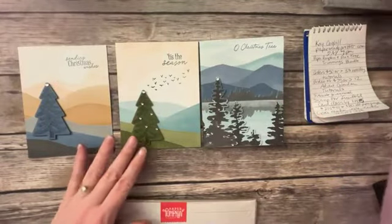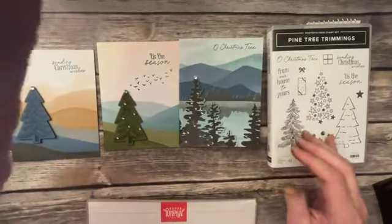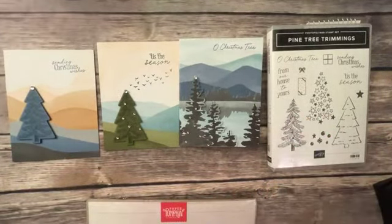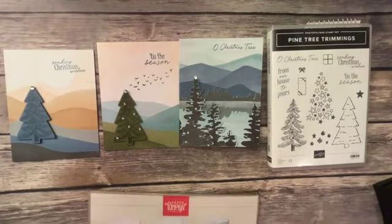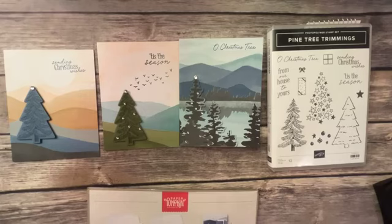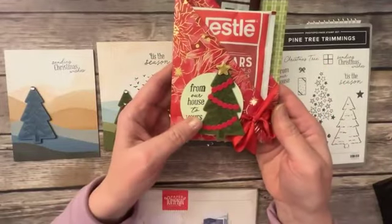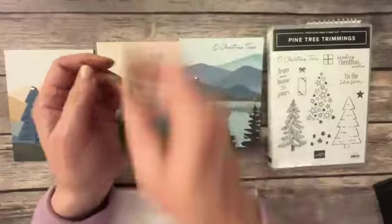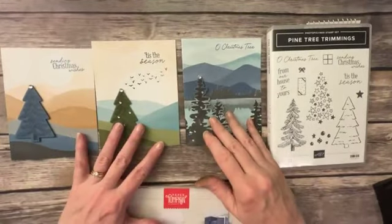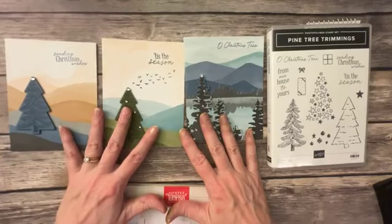And I've been really loving this stamp set called Pine Tree Trimmings. We used it on one of our 12 days of Christmas to make a project. Let me see if I can find it. Oh, yeah, it was the hot chocolate packet. So we used it to make our little hot chocolate packet on day, I can't remember, 4. And I wanted to use it with this set. It just comes together perfectly.